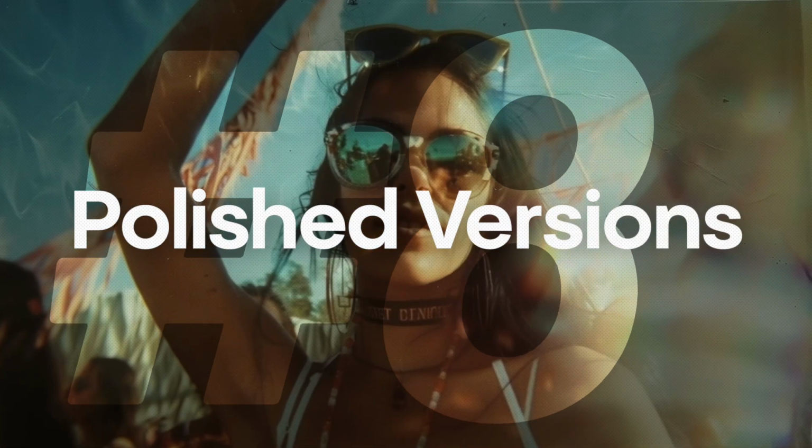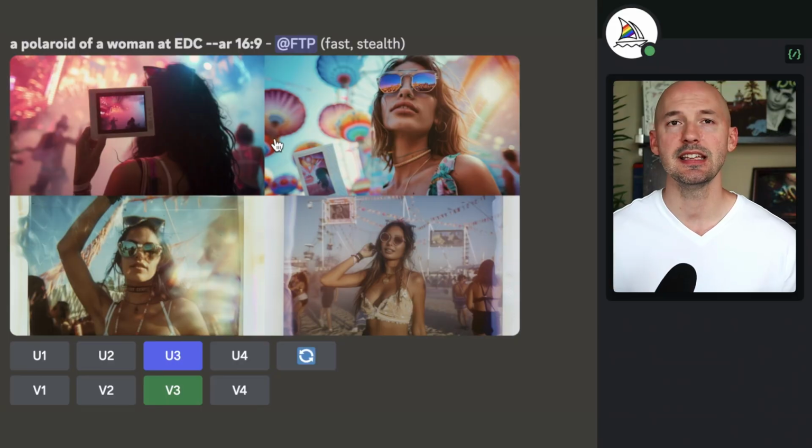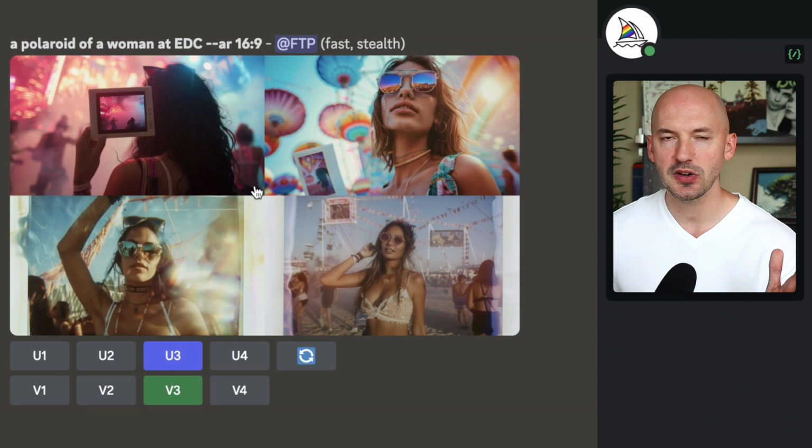Tip number 8. This one is a little more philosophical. I want you to think of your generation as a first draft, and then use the variation buttons to explore more polished versions of the image you liked. I know it's hard to believe, but Midjourney can create even more amazing images based on the one you chose. Like here, we have a Polaroid of a woman at EDC. 4 pretty distinct options, but instead of just choosing one of these and moving on, I want you to think of it as a first draft and search through the variations.